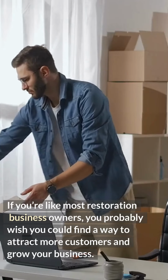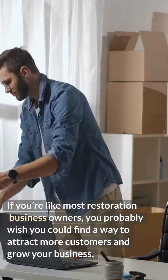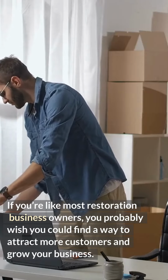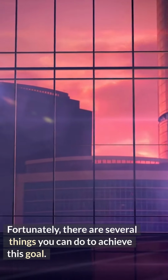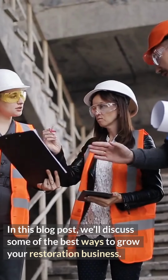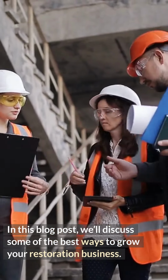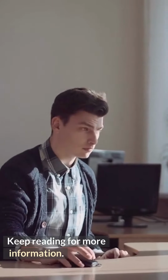If you're like most restoration business owners, you probably wish you could find a way to attract more customers and grow your business. Fortunately, there are several things you can do to achieve this goal. In this blog post, we'll discuss some of the best ways to grow your restoration business. Keep reading for more information.